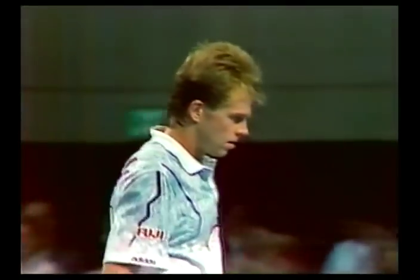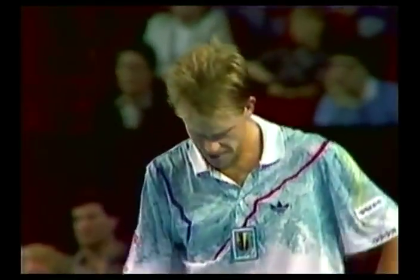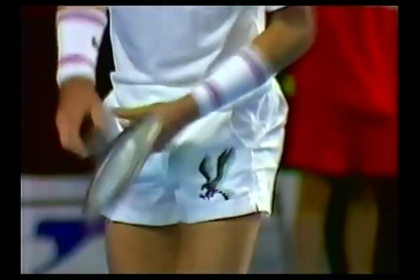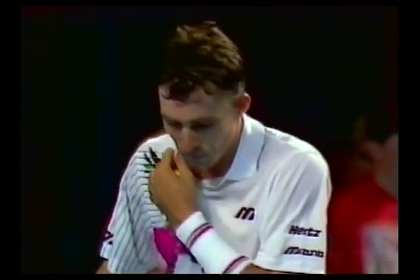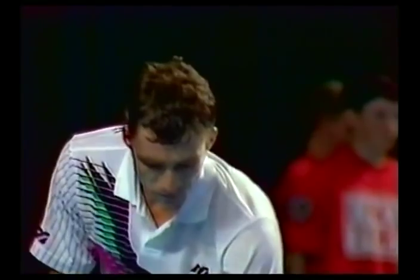Edberg just a little too upright there on that forehand. Didn't get down to the ball. Didn't stay with it. Lendl, as usual, very ritualistic.